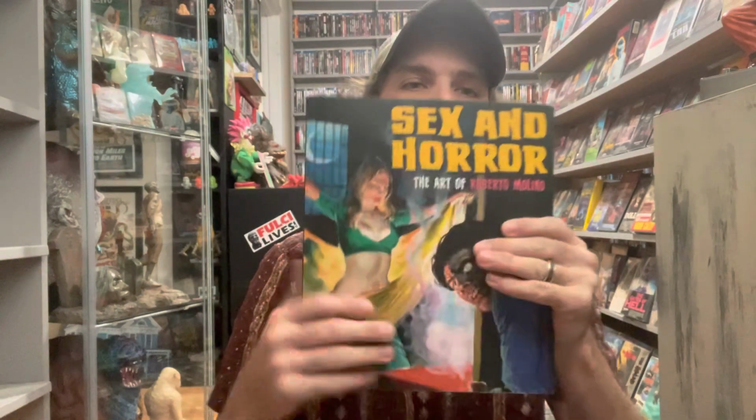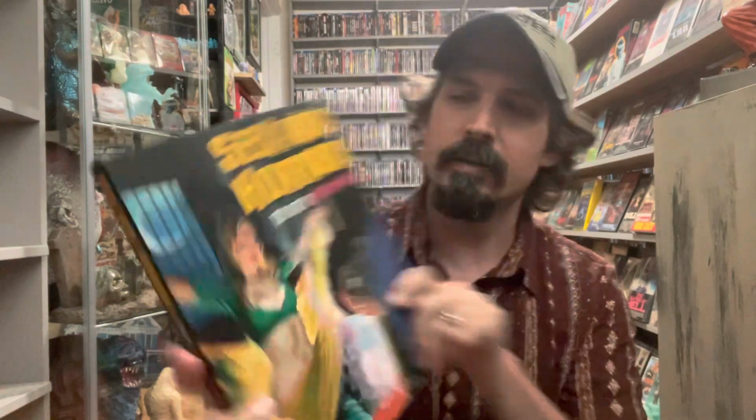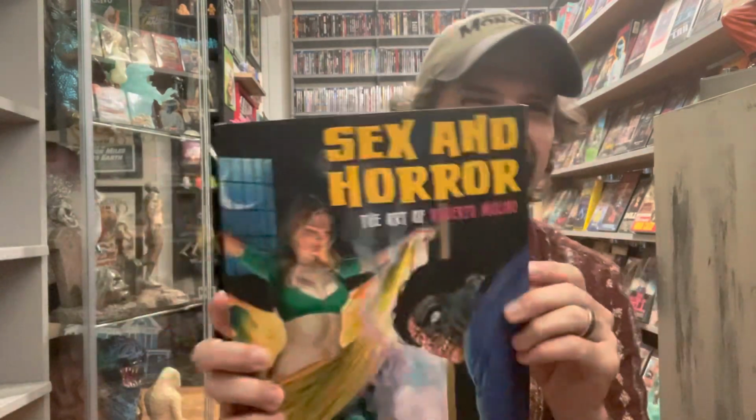All right, and then the latest volume. I have volumes 1 through 4, and this series is awesome. I'm a big fan of this series. Late to the party, so once I found out about these books, I jumped on them as soon as I could. And that's Sex and Horror, volume 5, The Art of Roberto Molino.